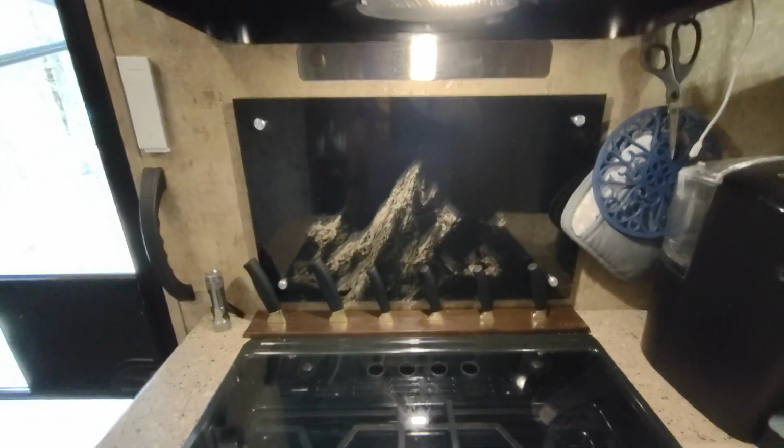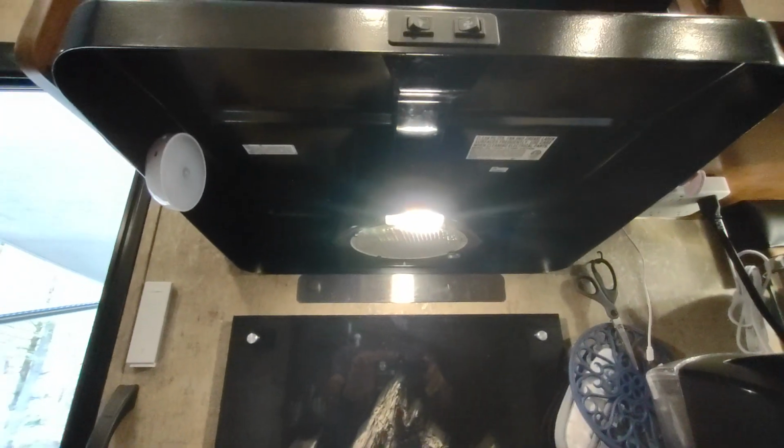It came with a built-in knife rack. We bought the knives and a splash guard made of glass. Some people don't like that. I don't mind it. Above this we got vent, light, and this little guy.